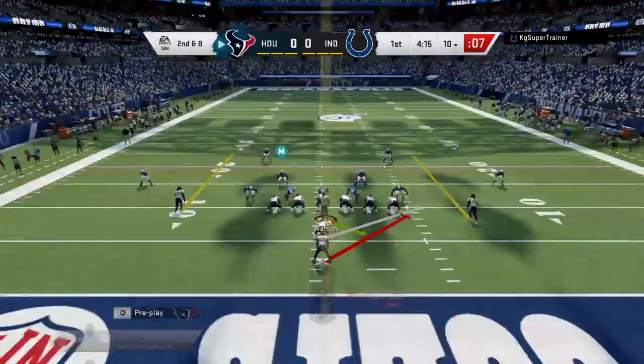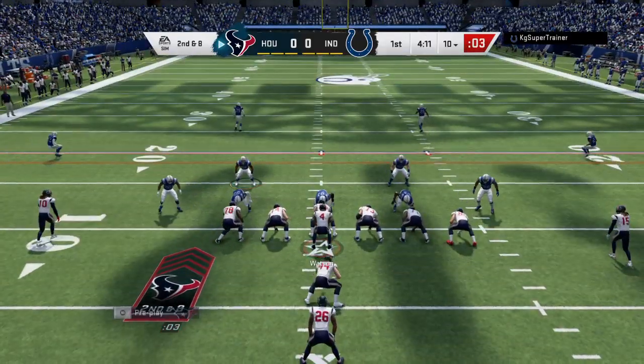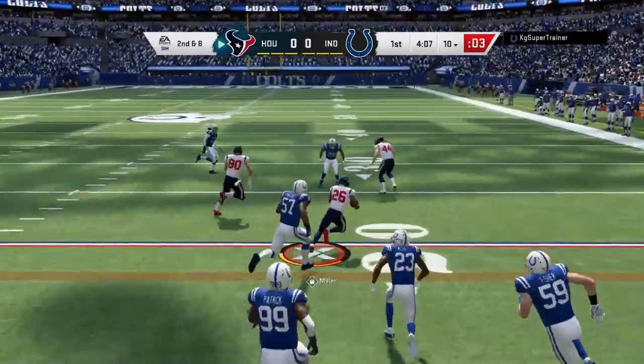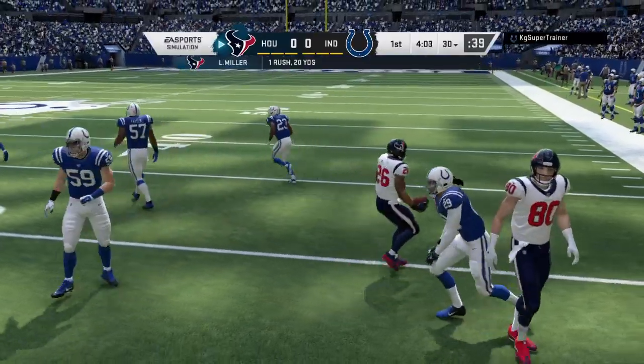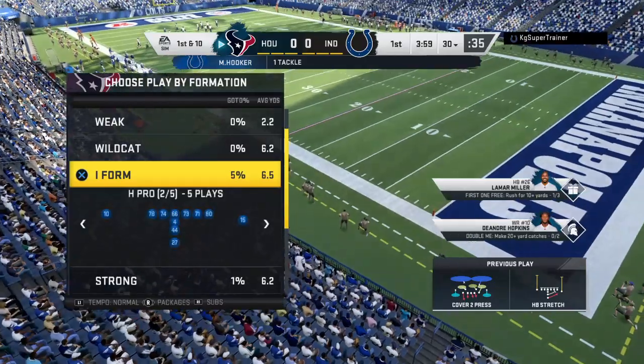The last run good for 2. Here's 2nd and 8. Here we go. 31. Now a first carry for Lamar Miller, and he gets it to the 30 when it's all said and done. That one a gain of 20 and a first down.